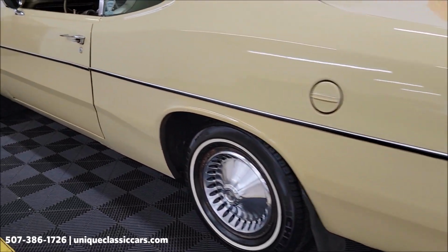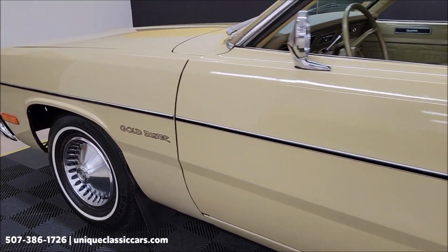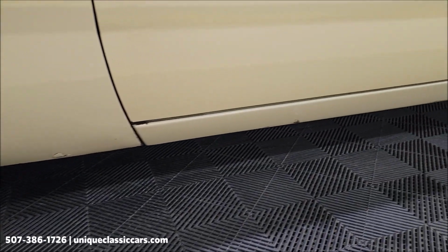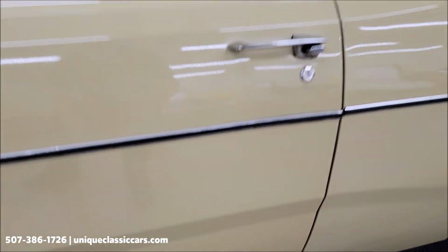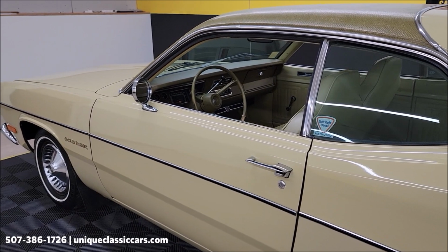Take a look down the driver's side, rear to the front. We want to show you just a couple of little spots down the bottom that you can see. And again, there'll be better shots when we have it up on the hoist, and you can take a peek at it in the still pictures also.